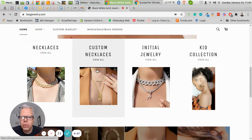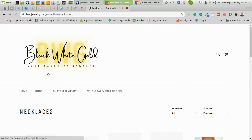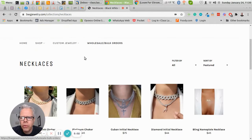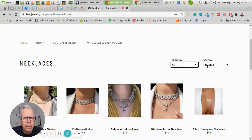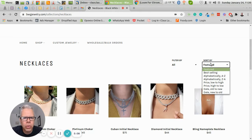Now, let's go into one of the collections and have a look here. Scrolling down here, I have a filter here and I have the sorting here. As always, sorting, limit that to best selling and price low to high.